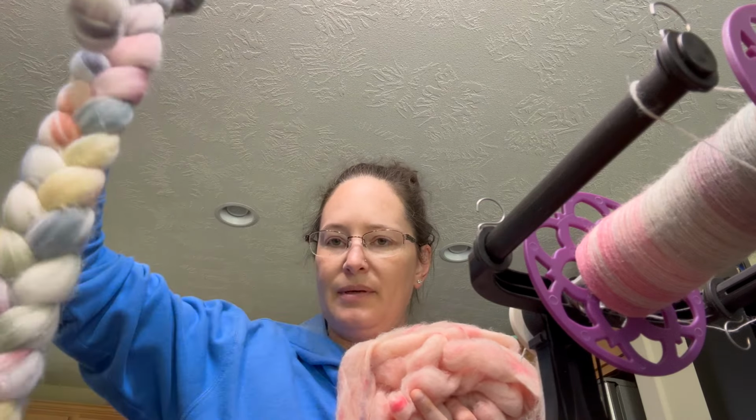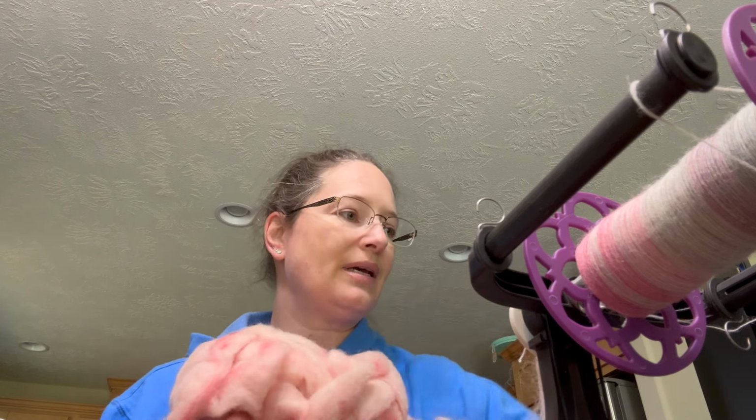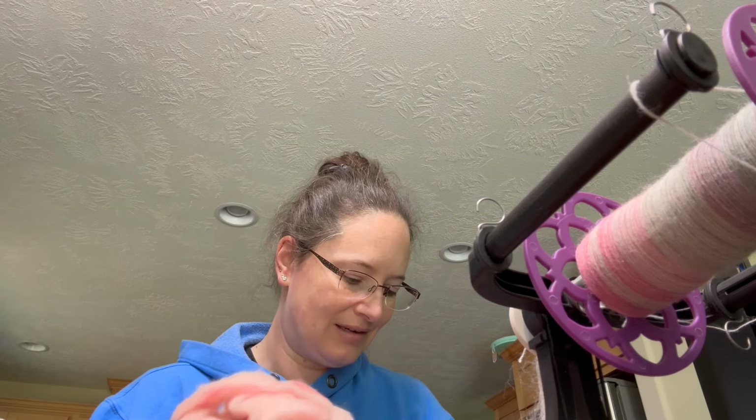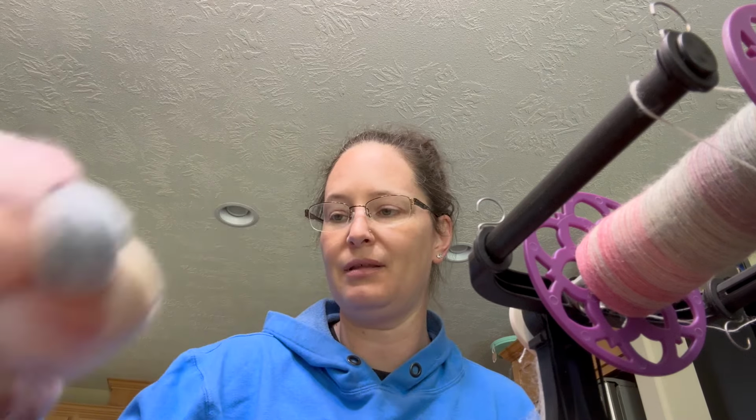Like I said, I've never spun alpaca before, so if you have any alpaca spinning tips, I'd love to hear them. I am quite excited to spin it, and the fact that I've never spun it, I think that will be my first bobbin. So that will be about 12 ounces total, and that should give me quite a lot of yardage. Of course, I will spin for a fingering-ish weight because that's what I like to work with.